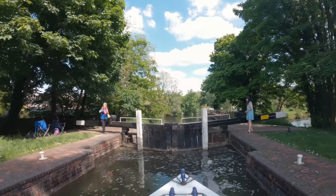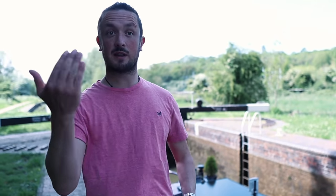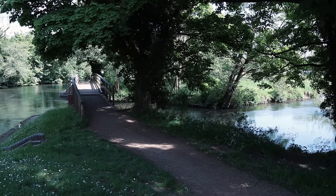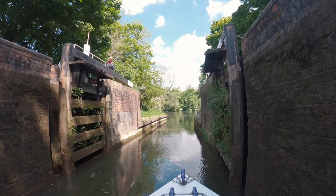This is the infamous Woolhampton Lock, I believe, where the river joins the canal, but it joins just as you're coming out of a lock, so it pushes you all the way to the other side. Luckily today we've got some lovely volunteers who are going to help us with the lock, and also there's a swing bridge immediately after as well, so they're doing that for us. So we're going to just make it look easy and, you know, no fuss.